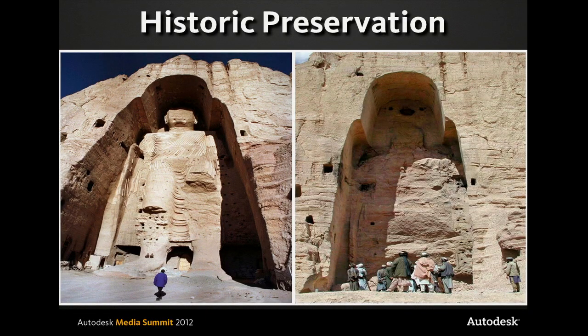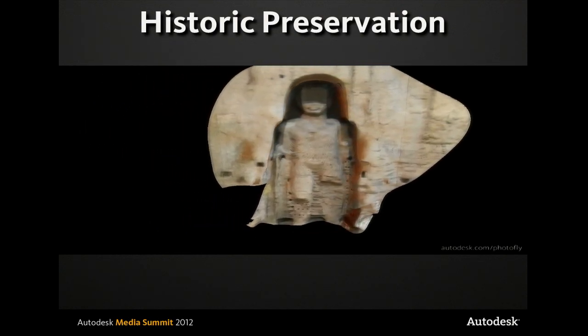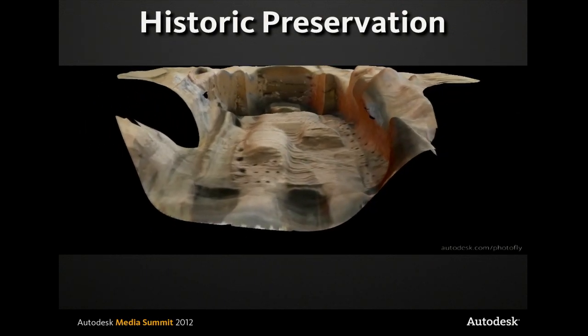One of the neat things that you can do for historic preservation is take something that no longer exists. A decade ago, the Taliban blew up the Bamyan Buddhas in Afghanistan, and we've brought them back using Catch technology from historical photographs.